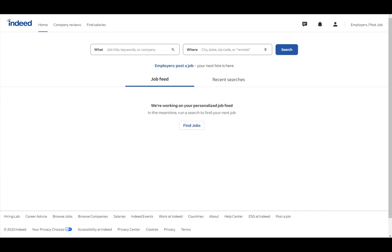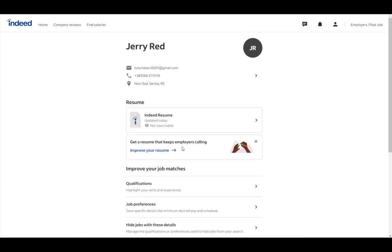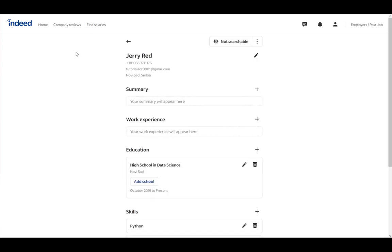Go to your profile tab by clicking on the far right icon and clicking on profile, and once you're here, you will have your profile page. Once you're here, click on your resume. As you can see, mine is non-searchable, but it doesn't matter.